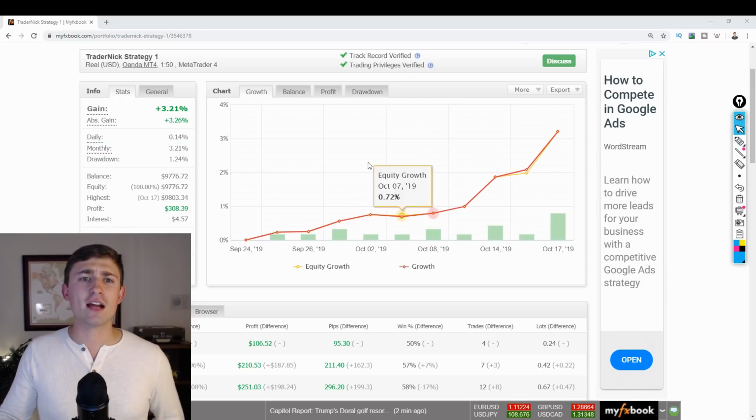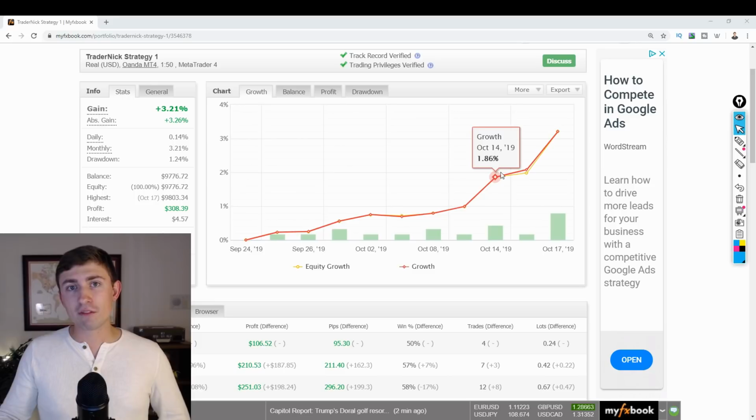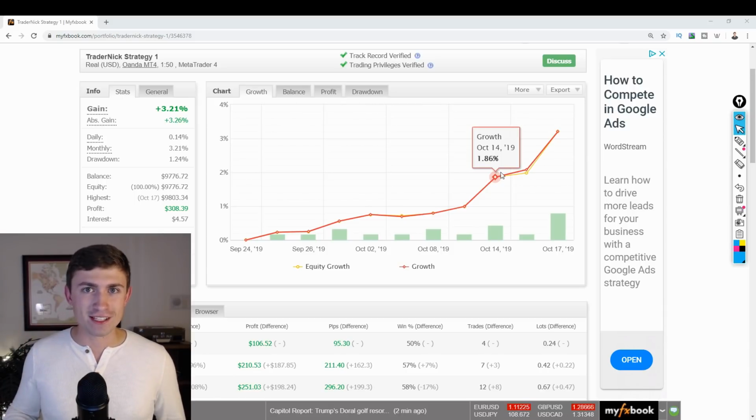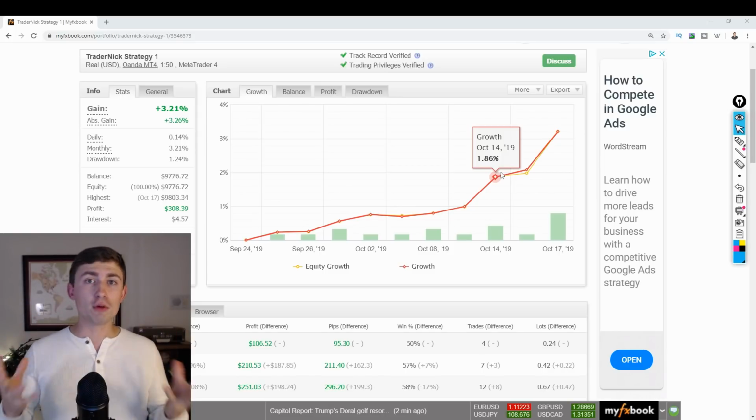Again, I know that this is not super impressive and that most people want to see you doing 10%, 20%, 30% per month. But I've been in the market for a long time, and what I found is anywhere from 1 to 5% per month is very impressive. Because remember, guys, the average monthly gain for Forex traders is negative, right? In fact, the average yearly gain is negative for most retail traders.